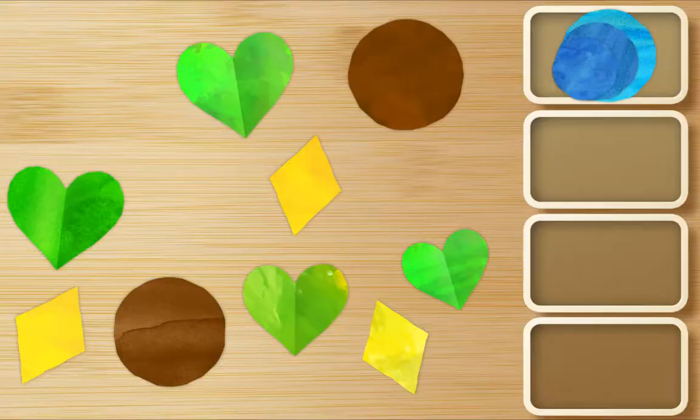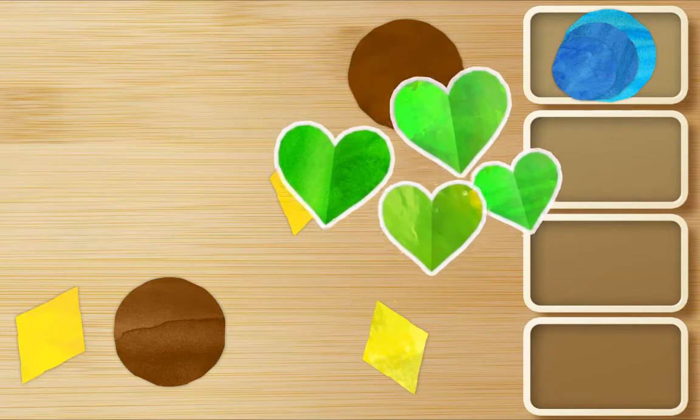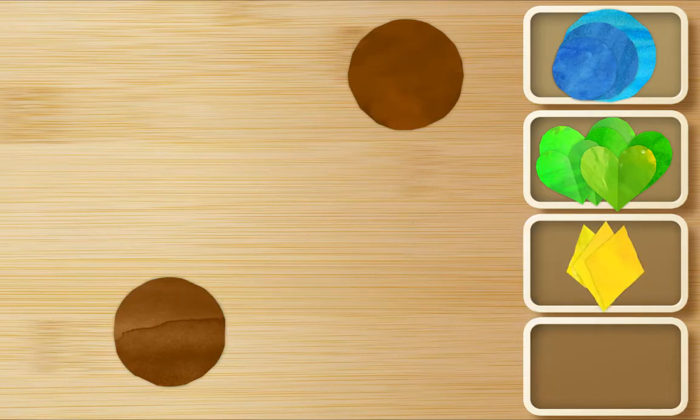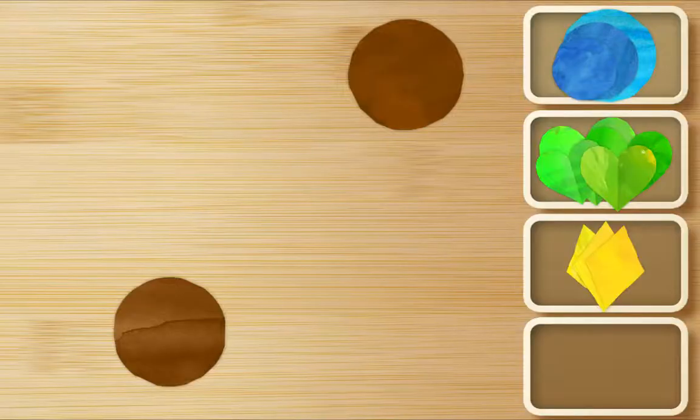Okay. Here. Here. Here's one. And here. Splendid. Should I look for yellow diamonds now, Miss Panda? That's a good idea. Okay. Here. Here. And here. Great. And what's left? Two brown circles. Okay, let's put both of them in their own box. Okie dokie.